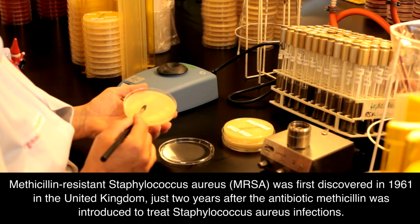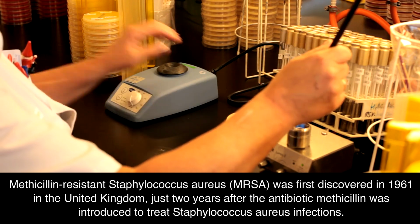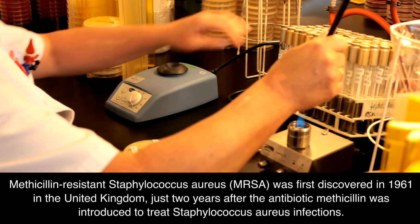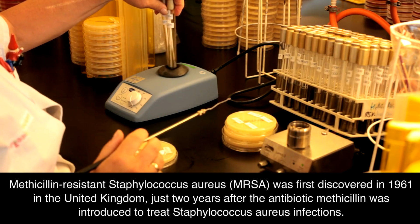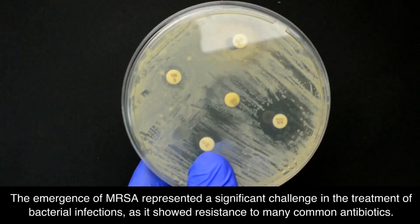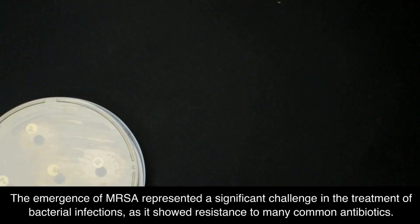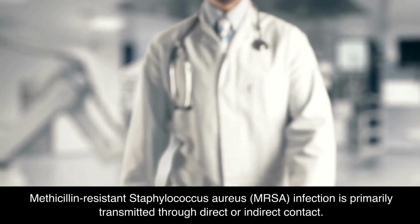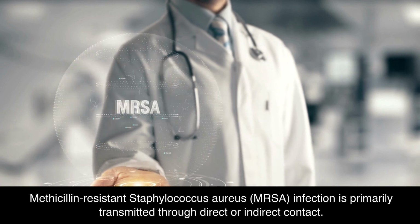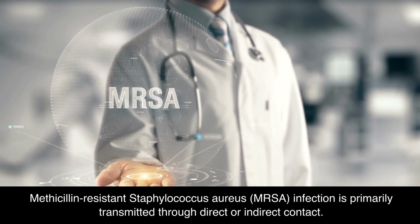Methicillin-resistant Staphylococcus aureus, MRSA, was first discovered in 1961 in the United Kingdom, just 2 years after the antibiotic methicillin was introduced to treat Staphylococcus aureus infections. The emergence of MRSA represented a significant challenge in the treatment of bacterial infections, as it showed resistance to many common antibiotics.